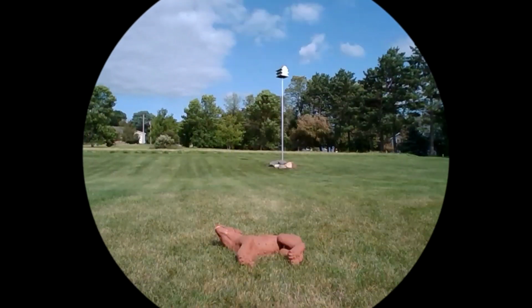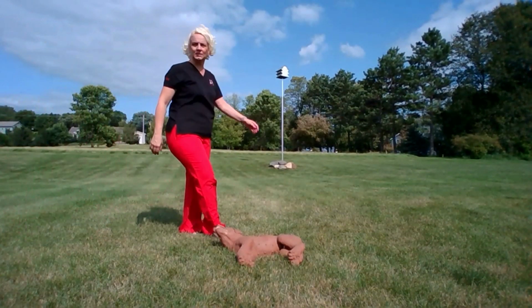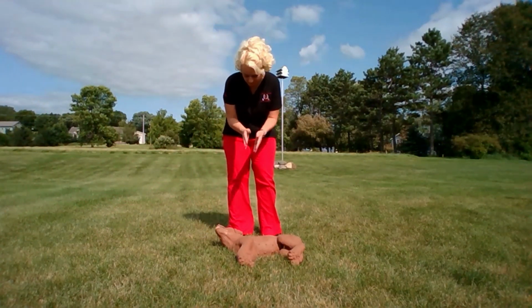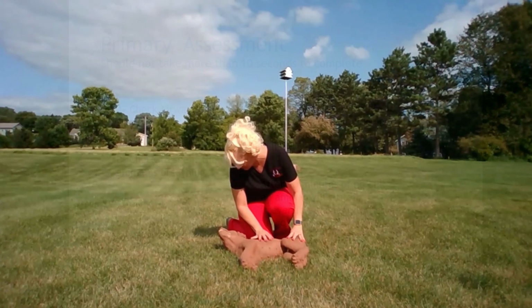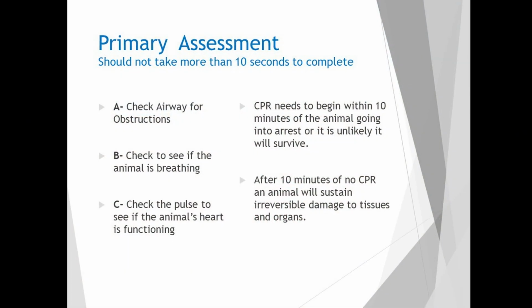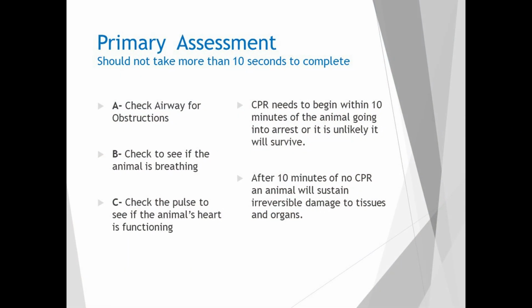Next, check to see if the animal is unconscious. A conscious animal does not need CPR. Approach the animal swiftly but carefully. Check your surroundings and move the animal if needed. Try to stimulate the animal by clapping your hands, stomping on the ground, and then gently kneel down and touch the animal. If the animal doesn't react when you stimulate them, you need to check their ABCs.